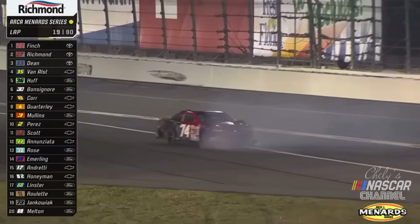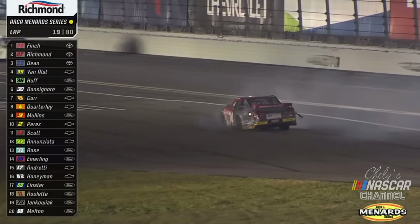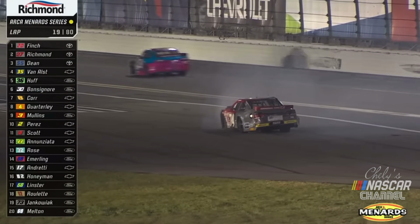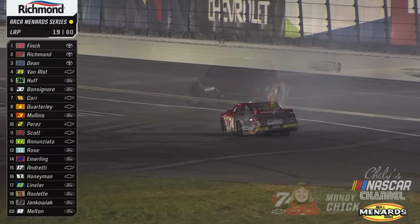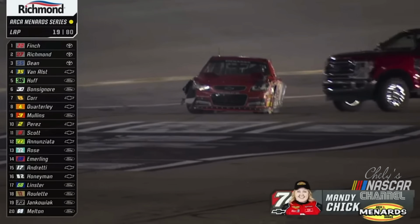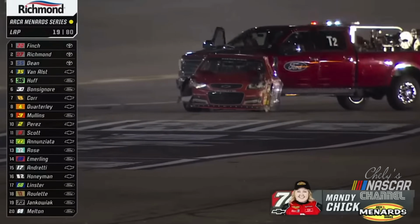He's raced on some of the biggest stages. Ooh, big accident with one of our already damaged cars. Yeah, Mandy Chick. She had a top 5 finish here last year. Was involved in an accident, more than likely. Tough break for Mandy, though. So Mandy Chick brings out the 3rd caution of this race.